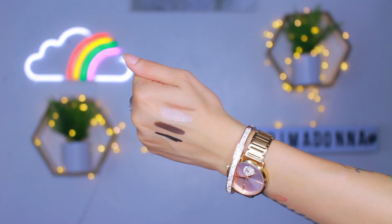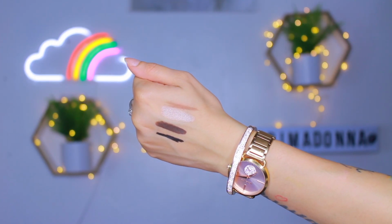It also comes with an eyeliner, which is so cute, you guys. And it is like a little skinny liner. Ooh. And this is so creamy and so black. Look at that. Look at that. So this is what the little mini eye kit looks like. Wow, this is like so cute.